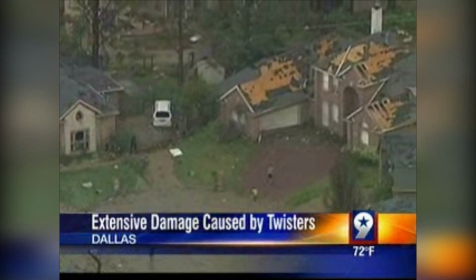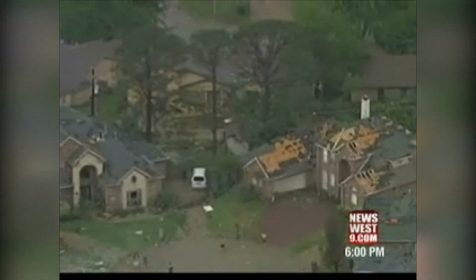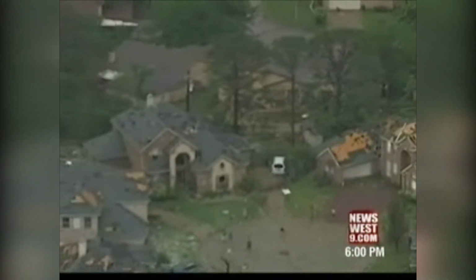The tornadoes tore roofs off homes and knocked down trees and power lines, and some buildings were ripped open. Right now, the damage is being evaluated. The good news here is that there are no reports of any fatalities or serious injuries. As you can imagine, it's been a terrifying afternoon for people living in the Dallas area. Many of you took to our Facebook page telling us you were worried about family members who live there. Of course, we have several folks here who work at the station who are from the Dallas area.